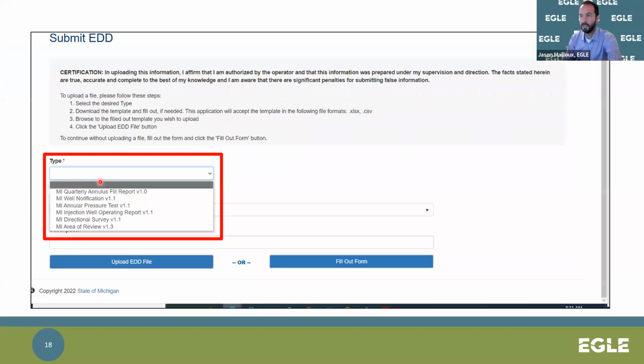So if you click submit EDD, you will get this page, except the drop down won't be dropped down. This I believe says operator behind here. But you get really half a dozen choices. That's right, half a dozen choices. And again, for the regulatory requirements, you'll need the quarterly annual spill, the well notification, the annular pressure test, and the injection well operating report. So you just click any one of those, and you'll get just to the right of this a thing that says download template. So that's what we talked about. First, you need to select what you want, and second, you need to download that template.